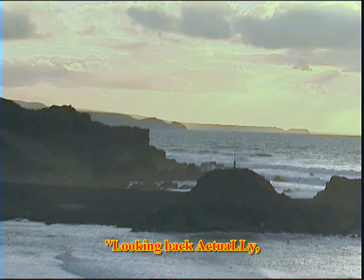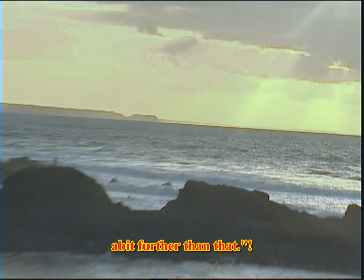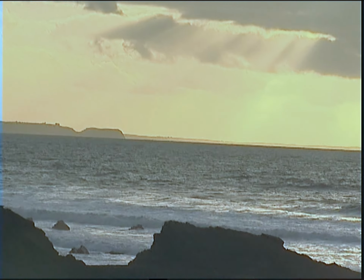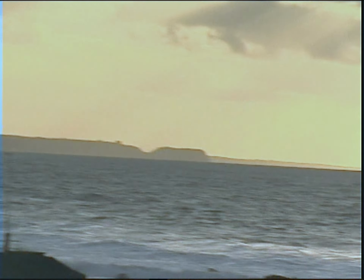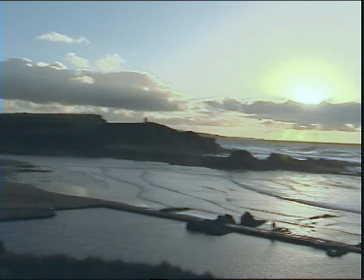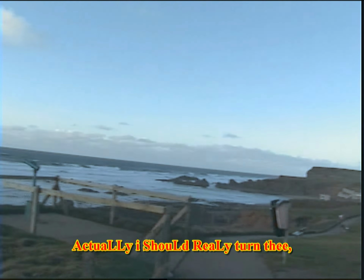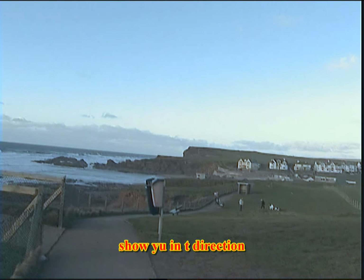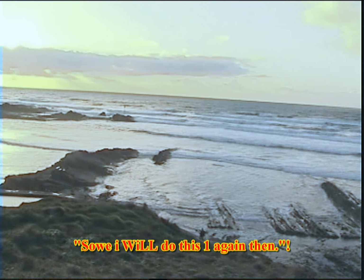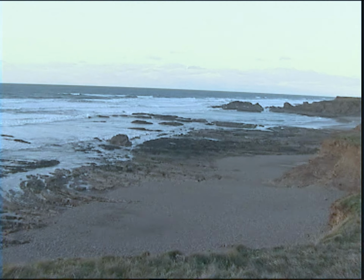Looking back towards Tintagel, you see, oh, you can still see a bit further than that, along there. Before I carry on, of course, oh, actually, I should really turn the exposure up now. I'm not showing direct on the sunshine. So, I'll do this one again then. It's a little bit higher exposure.